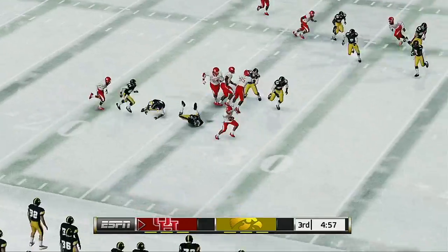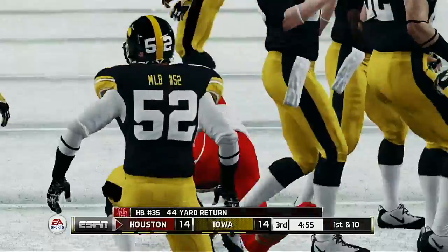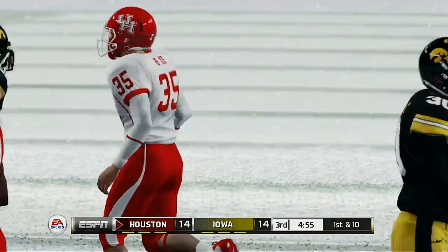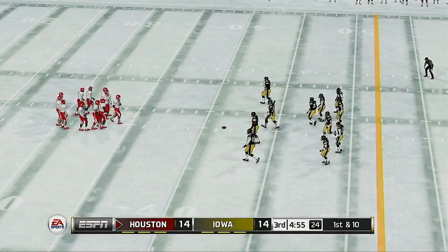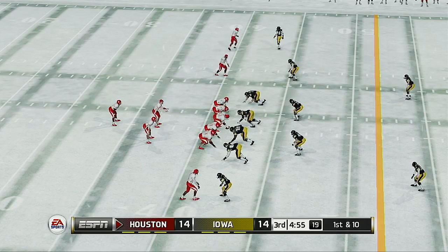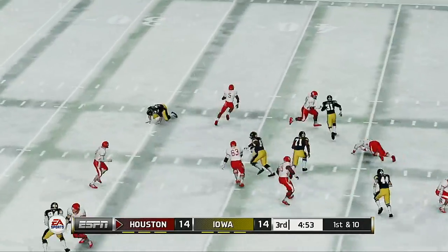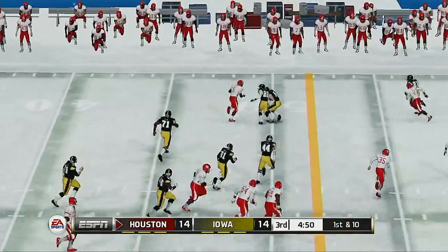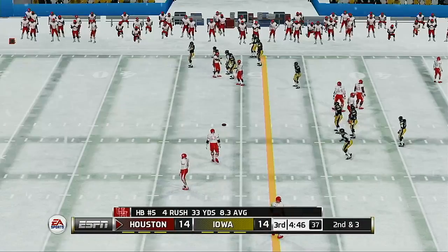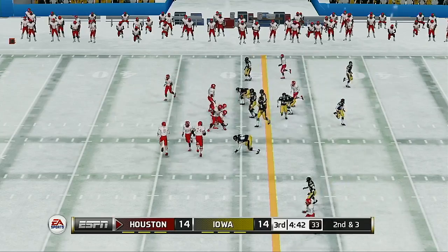He's to the 20. Room around the corner. And he's taken down at the 41. You don't want to squander any possessions, but maybe now's the right time to dip into your bag of tricks a little. Think about some gadget plays to catch the defense napping. Feeds it to the back. And he tackles him hard at the 49. That's a deep one. That'll bring up second and three.